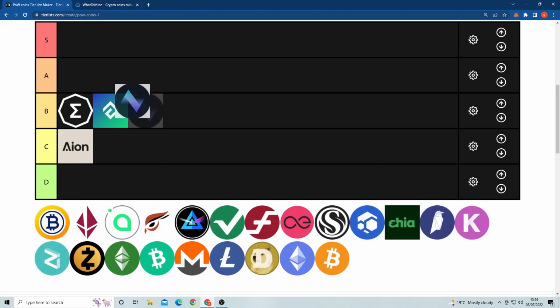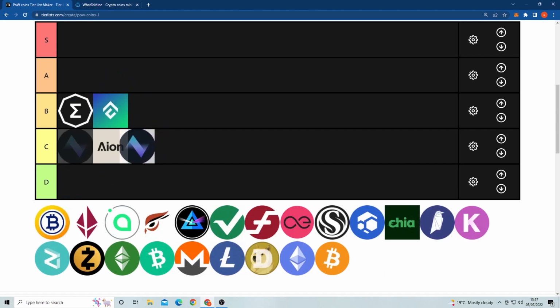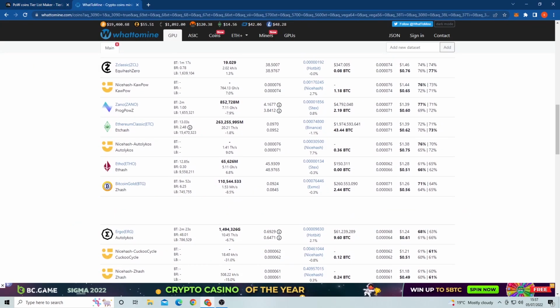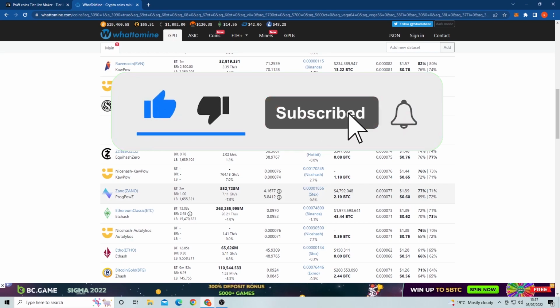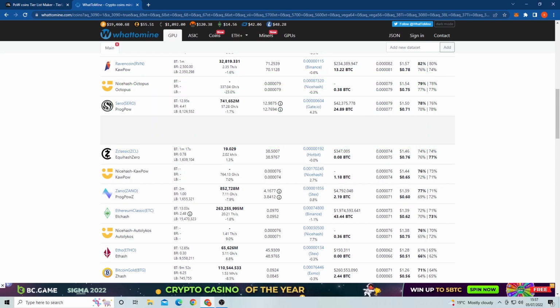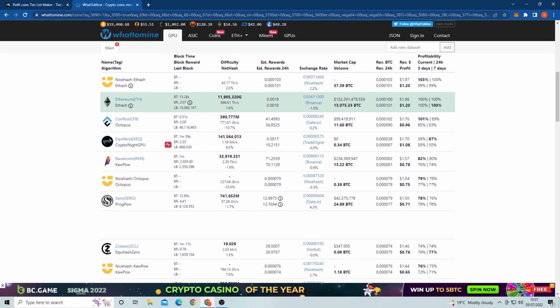Next one we have Zano, and this is another one that I kind of have been looking at, but really haven't gotten into. If we go on What to Mine, it's kind of up there. It works on the ProgPow-Z algorithm, so basically ProgPow, but for their own kind of thing. It's kind of like the CarPow one for Ravencoin. It's their own niche version of the ProgPow algorithm.